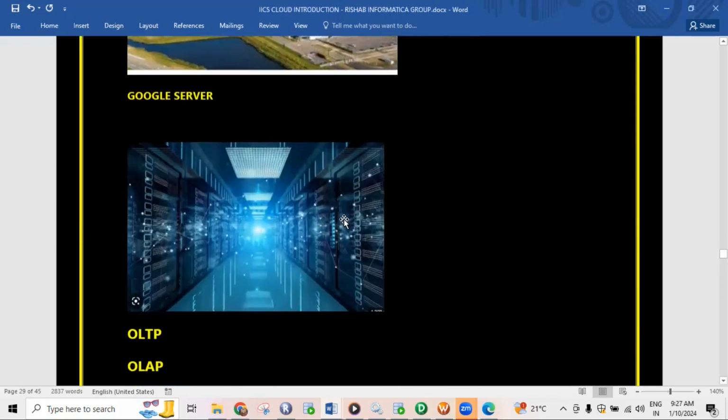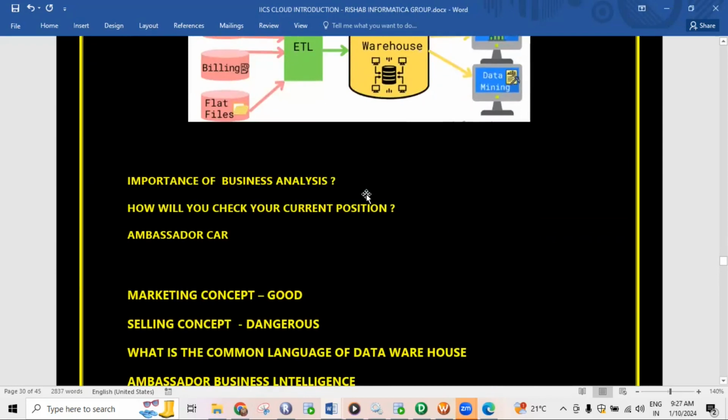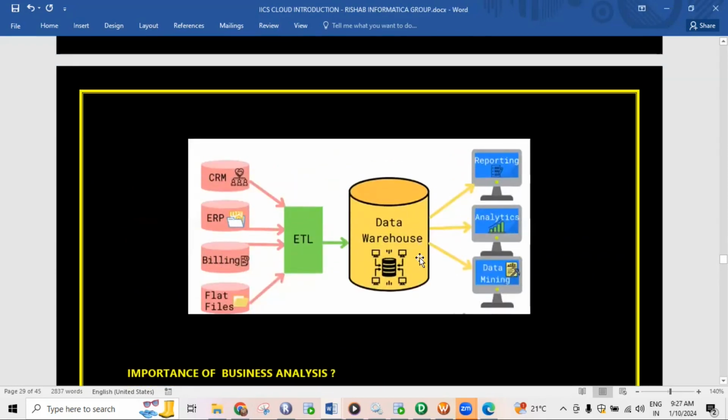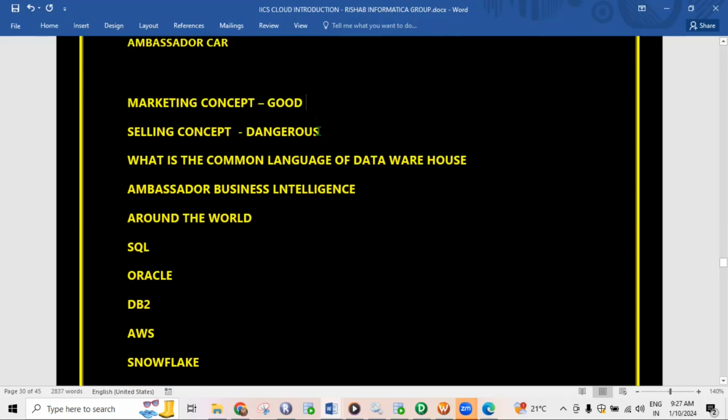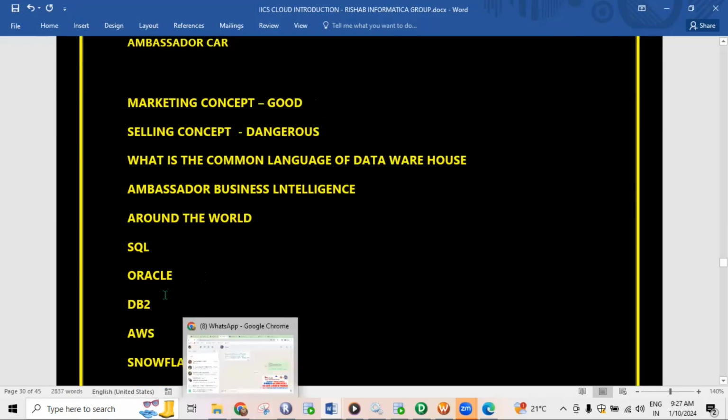And I just explained how we are keeping the data, what OLTP and OLAP are, and what the ETL concept is, right? All these things. The importance of business analysis, right? How will you check the current position? We have to understand what my position is now, and only then can you make some changes, right? Then we explained the marketing concept and the selling concept. Marketing concept means selling you also have to do, and marketing you also have to do. Only focusing on selling is very dangerous, and you will lose the company very soon, right?